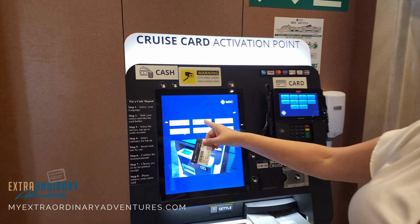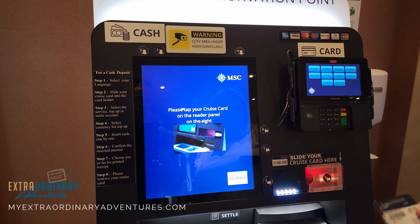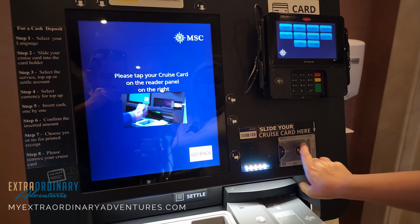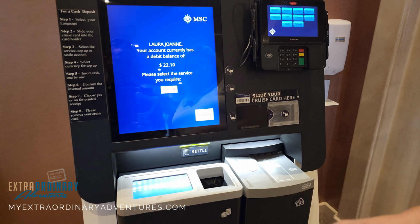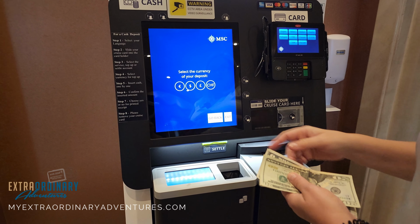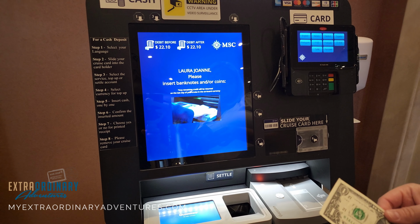So first you hit your language. You don't want it in Italian? No. My wife speaks Italian, not really, ish. So you slide your card in. It's telling me we owe $22.10, and it's asking if you want to top it up. I want to top it up, yeah. I want to do it in English dollars. Okay, and then insert banknotes.